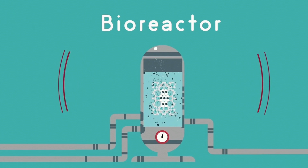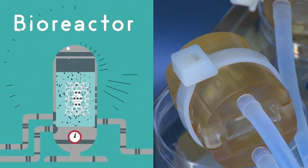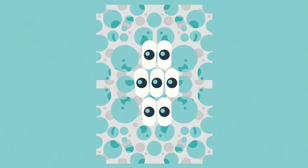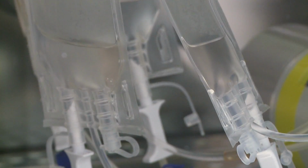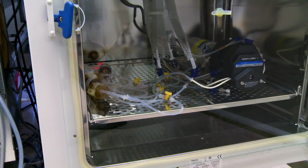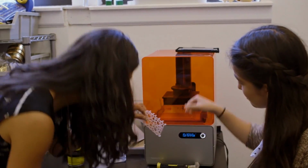From there, the scaffolding is placed inside a bioreactor, a custom fabricated plastic housing. Stem cells are pumped into the reactor and attached to the scaffold. They then get exposed to a biological soup, the recipe's secret, and that tells them what type of cell to turn into. With bone cells, it's really important to deliver the right chemical cues. Yeah, so there's vitamins, there's lots of cytokines to get that chemical composition correct.